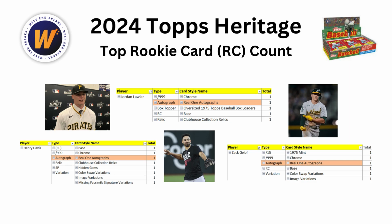The Arizona Diamondbacks have another top prospect in the rookie list this year. Last year we saw Corbin Carroll. This year, Jordan Lawlar. He's got his real one autograph, the box loader, the clubhouse collection relic, and those numbered 999 chrome versions. Over there in the West, still with Oakland, and an MLB The Show legend, Zack Gelof, with his real one autographs, the 1975 mints, chromes, and a couple of variations out there in Oakland.